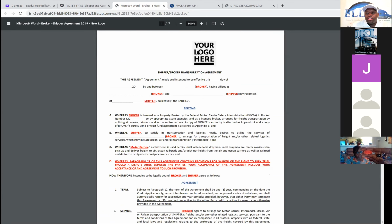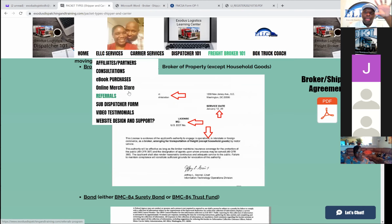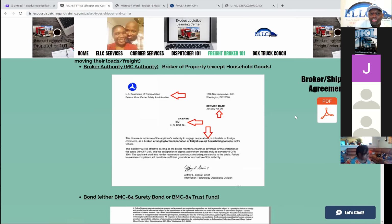And that's just one of the contents in the broker shipper packet. It contains the agreement, and it also contains your broker license. If I'm sending a packet to a shipper, I want the shipper to know that I am legally a broker. Well, what tells people that you are legally a broker? Your broker license that you just received when you filled out the OP1 form and did all this other stuff, right?